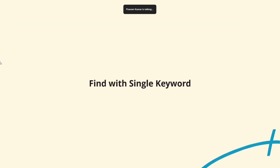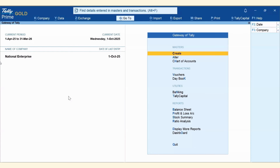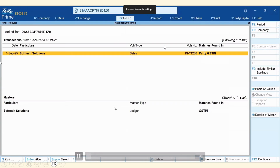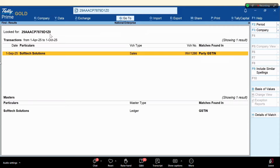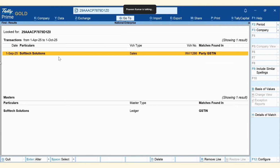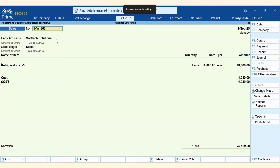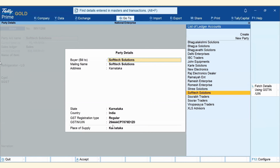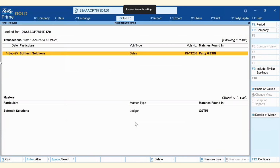Let's see how to find anything with a single keyword. Right at the top, you'll find the search space where you can enter anything to search. Right here, let's say I'm going to enter a TRN, that is the tax identification number. And right here, you can see it immediately searches and tells you which of my parties this particular TIN belongs to. You can see here in this particular customer master, the TIN is available.